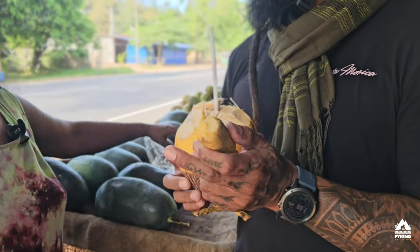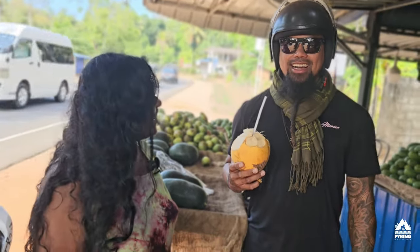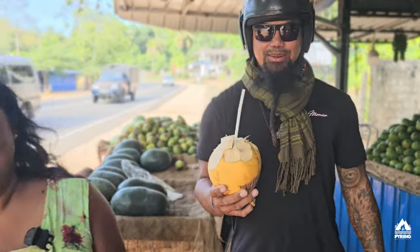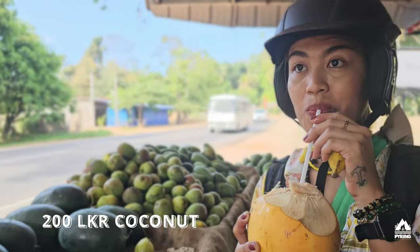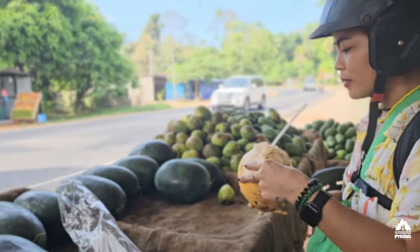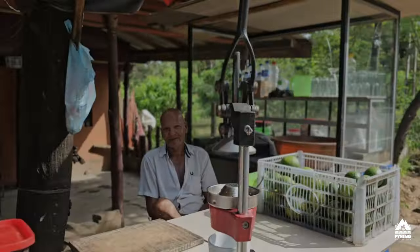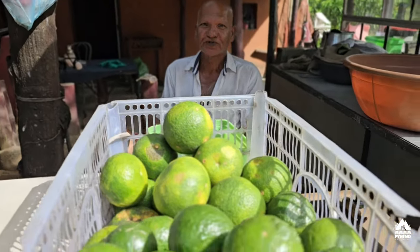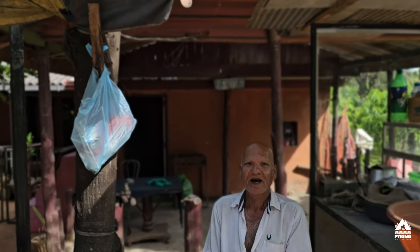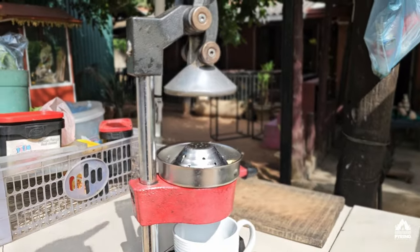What's your name? Candy. Yes. How is it? Very good? This one how much? 150. Squeeze, huh? This machine.